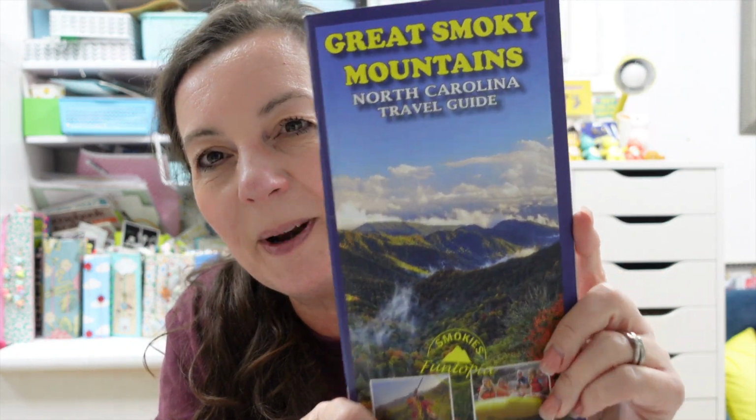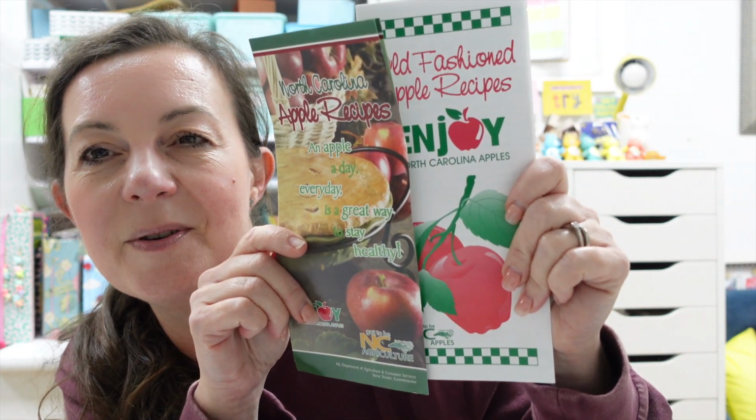I also picked up these again for future trip planning. We've got the Smoky Mountains. I really wanted to go for my 50th to the mountains, but my birthday's in March and it's just not a great time of year. I'm worried with it being spring, with the weather not being so good and roads being icy. I also picked up these. As we drove into the North Carolina Welcome Centre, there were a couple of apple recipe leaflets.